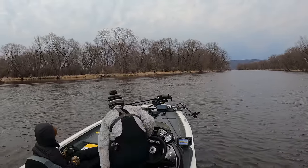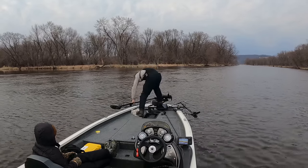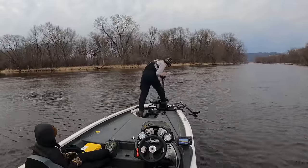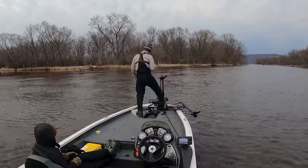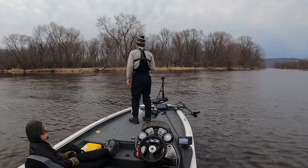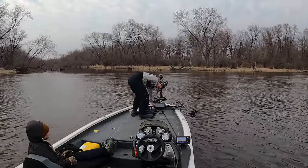And we're gonna go back the way we came in. I'm just gonna use a trolling motor. I don't wanna take any chances to save myself, I don't know, 10 minutes of trolling motor. I'd rather just use a trolling motor and not destroy a lower unit, because this is shallow. It's up quite a bit. My trolling motor would hit first.